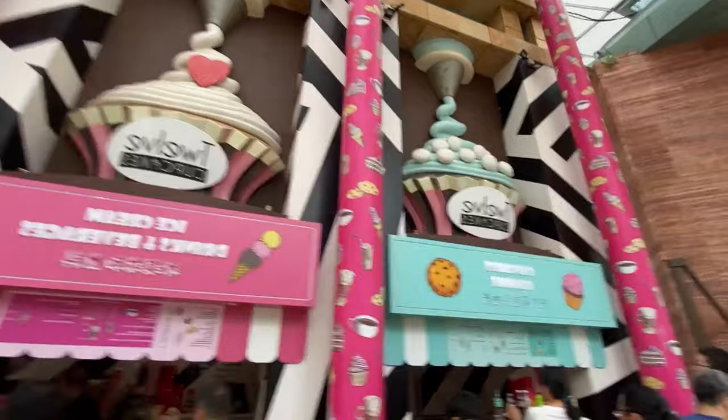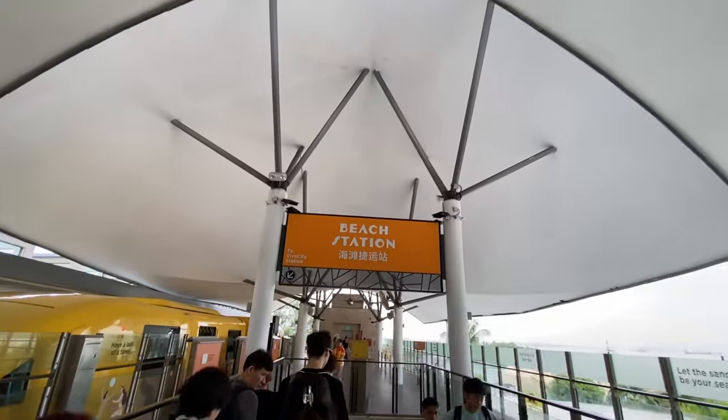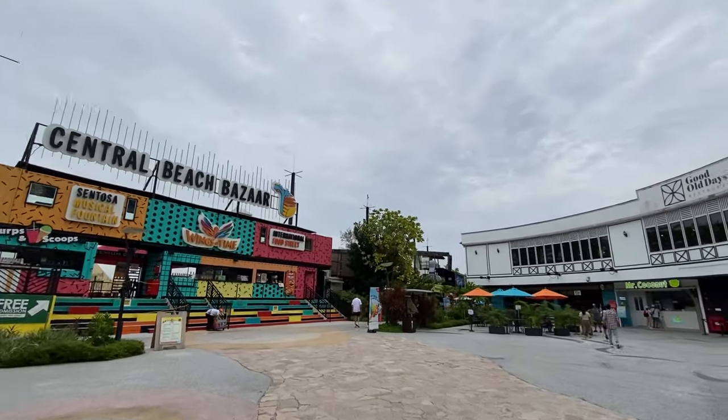Since we were already here, we decided to explore what was around us. So we got to pose with some bunnies. Then we made our way over to the beach station.